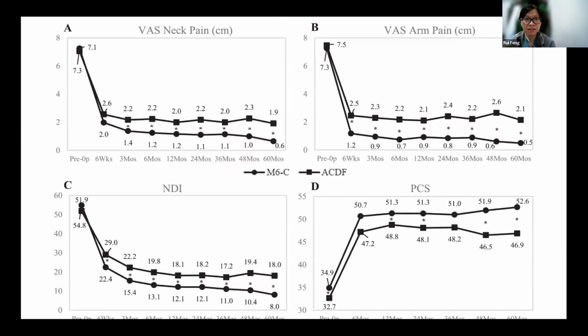So looking at the neck pain score and also the arm pain score, at baseline, both of these groups experienced significant improvement in symptoms, both in terms of neck pain as well as in terms of arm pain. The authors did find that the subjects who were treated with a disc replacement actually had better outcomes in terms of NDI score than the ACDF group, most significantly at the 60-month follow-up.